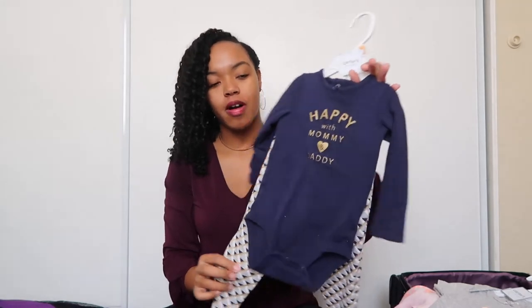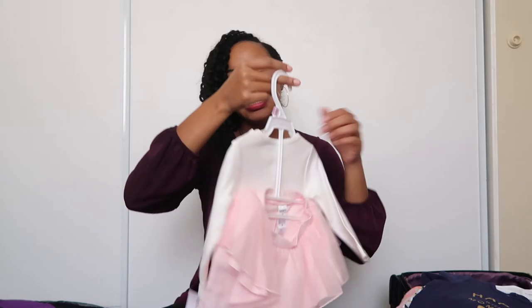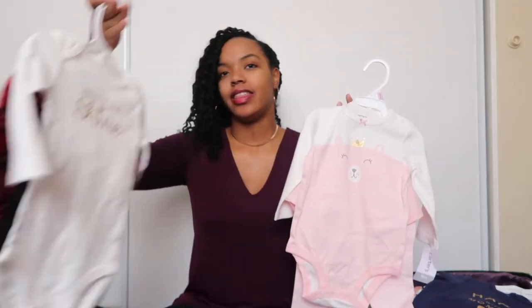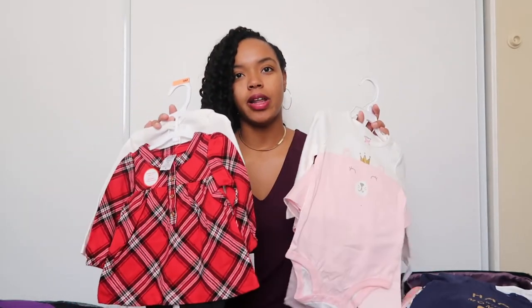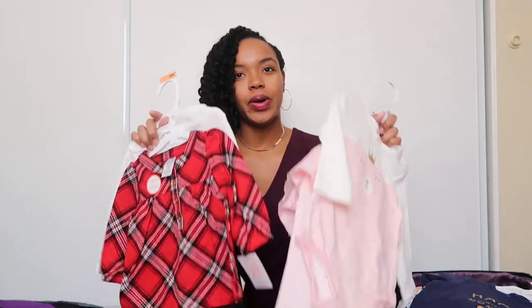This little outfit from Carter's, another little set with a tutu. It's between this outfit and this outfit that my best friend bought for her. Shout out to Bria if you're watching. To wear to the party that we're going to, my cousin's graduation party. Congratulations, Sierra, on graduating from college. So I don't know which one she's gonna wear just yet.